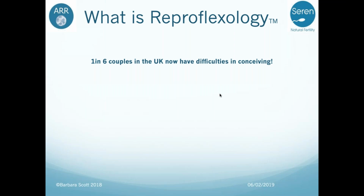So 1 in 6 couples in the UK now have difficulties conceiving, and actually that is reflected globally. Statistically, they are the couples that present for medical treatment, but what we know is that there are many others who are having difficulties but just don't present for treatment, and sadly they suffer in silence. They can't bear the thought of going through a barrage of tests, etc., and so we don't get to hear about them.